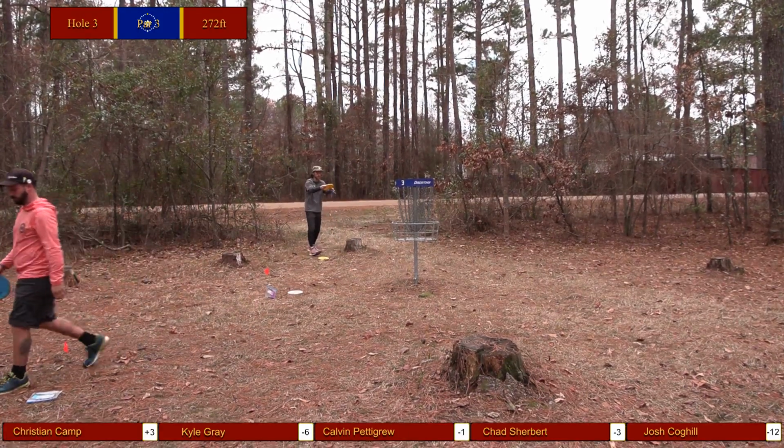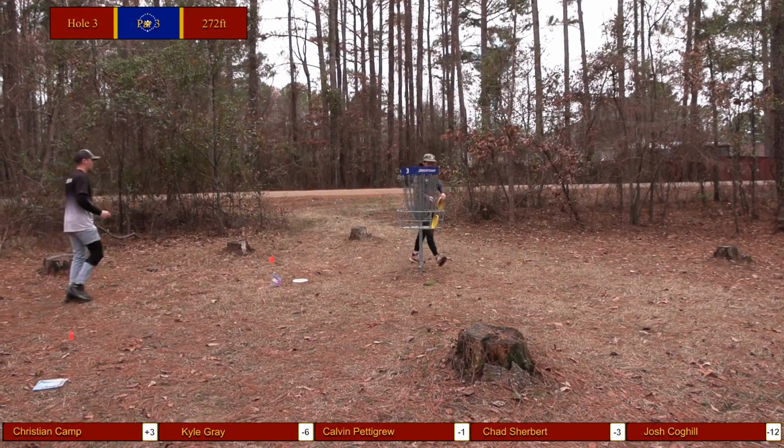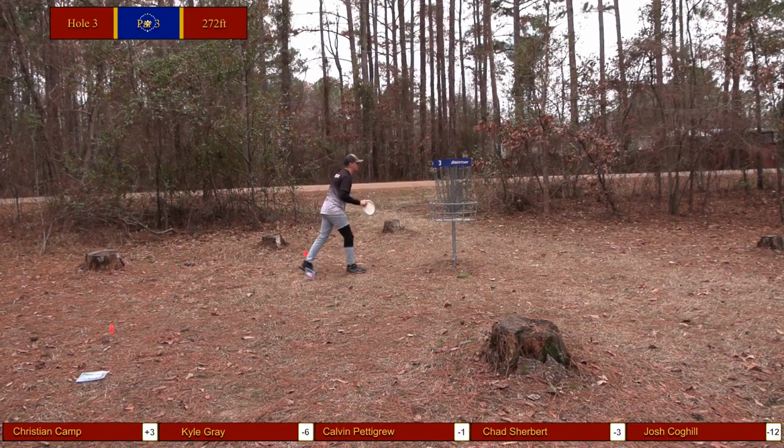Calvin cleaning up his 3 as well. Almost at 4. That'd be very unfortunate. Thankfully not a bogey, but a par. And Josh does the same. He is human.